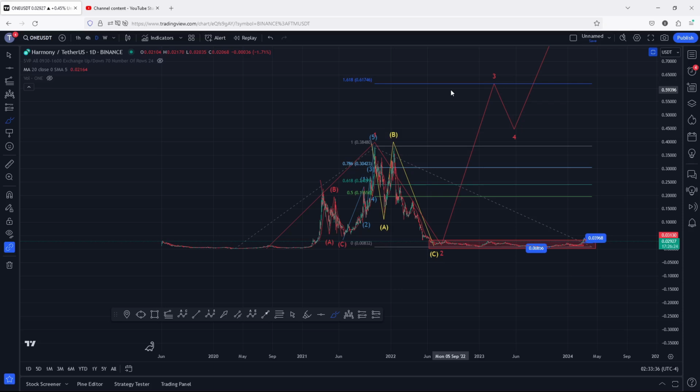So that is the price action that I'm expecting on the Harmony 1 chart on the short term and also on the long term.